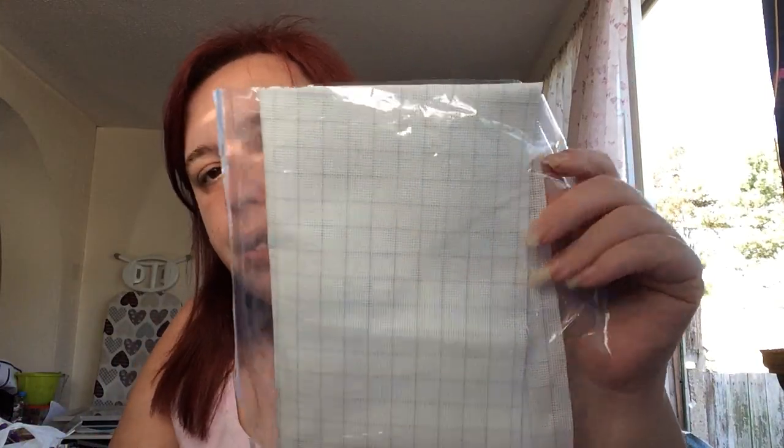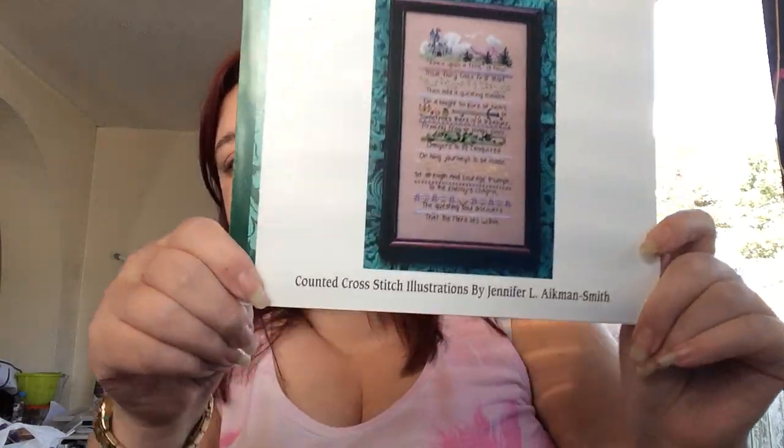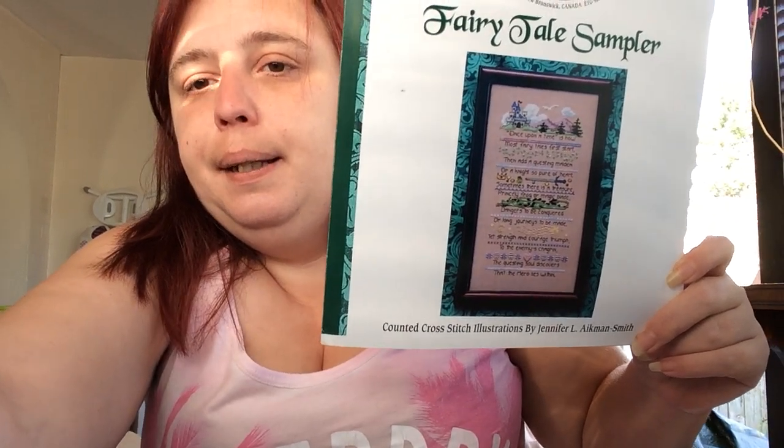Okay, I am going to go into the pack that I got. The lovely Catherine from Needlekeep Emporium sent me it, and it's not how it was because I did some test stitching last night, a piece of 20 count magic guide, easy guide, and because she had two of these fairy tale samplers, I'll just knock the camera.